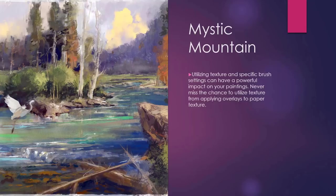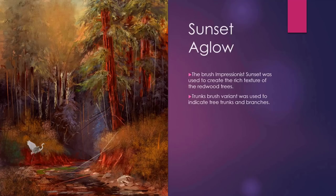Utilizing texture and specific brush settings can also really have a powerful impact on your painting. So never miss that chance to utilize texture, from applying overlays to paper texture. And I'll show you a little bit of that here as we get into Painter. In the Sunset Aglow brush category, I had a lot of fun with this painting. I used the Trunks brushes, but I also used the Impressionist Sunset brush to create the rich texture of the redwood trees.